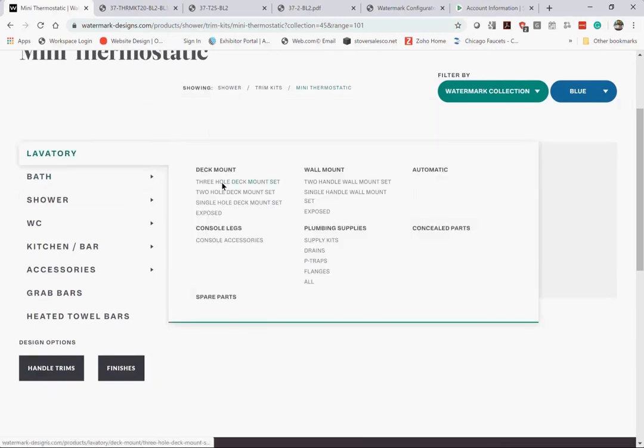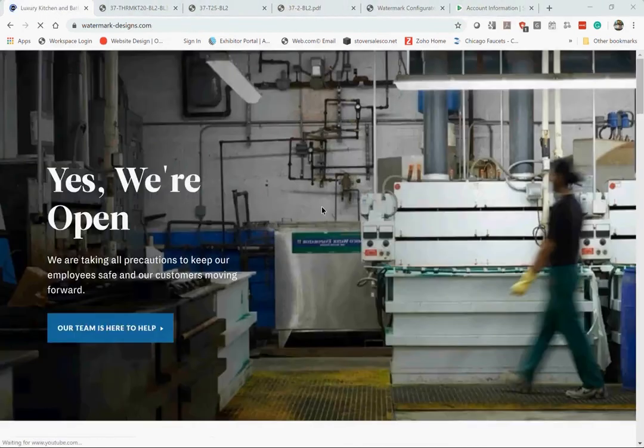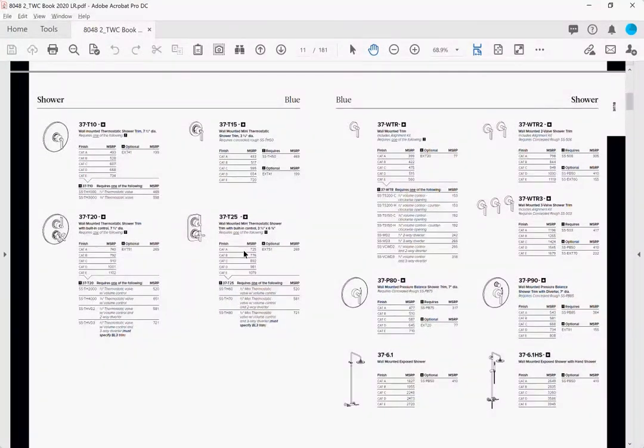Okay. So we'll go back to the beginning of Watermark here, and let me just jump over to the price list again real quick. In the price list, you'll see for the mini thermostatic what is required here. You have 3 choices of the valves that go in the wall. You have a 1/2 inch with the volume control. You have a mini thermostatic valve with volume control with a 2-way diverter, and then also a 3-way diverter. And then here it says you must specify the BL3 trim, which is going to be the cross handle.